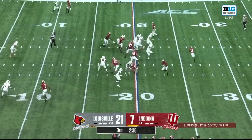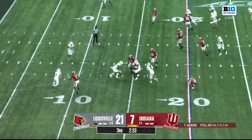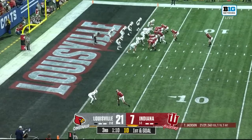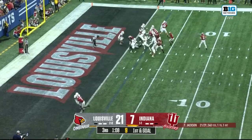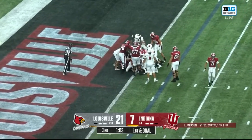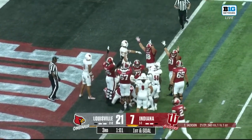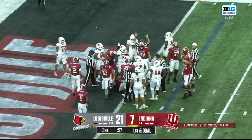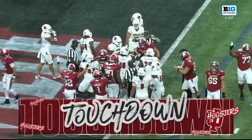And after the delay of game, a reverse. And that goes inside the 15-yard line. 1st and goal, heavy bodies in there. And right up the middle, Indiana moving the pile forward. And it'll be ruled dead on the spot. It's a touchdown. What a drive.